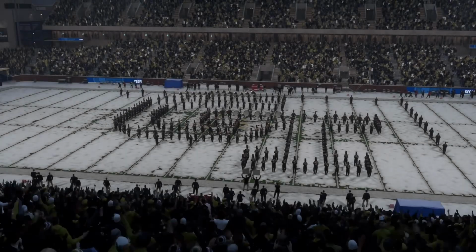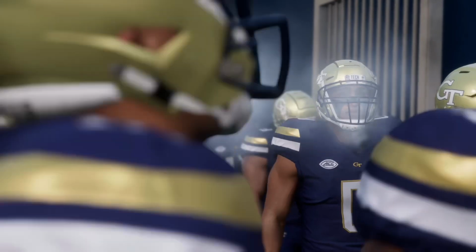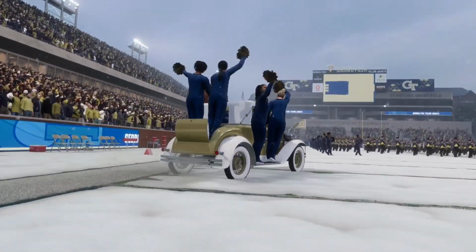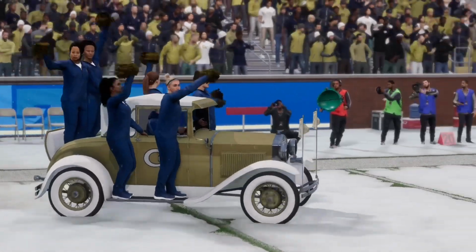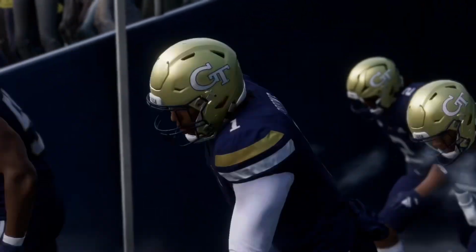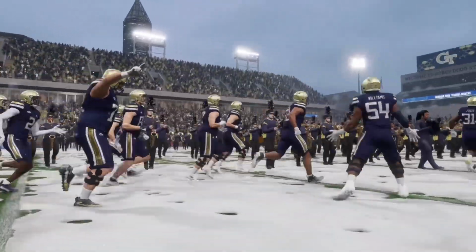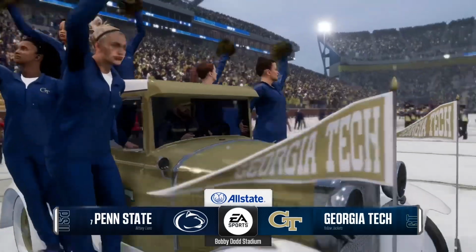Welcome to Atlanta, Georgia, the Flats, Bobby Dodd Stadium, home of the Georgia Tech Yellow Jackets and the Ramblin' Wreck, hoping to rev up that engine. And boy, do we have a fun one ahead. Top 10 team, target on their back, going on the road and right into the snake pit, as we see the number 7 team in the country, the Penn State Nittany Lions, taking on a team from the ACC, the Georgia Tech Yellow Jackets.